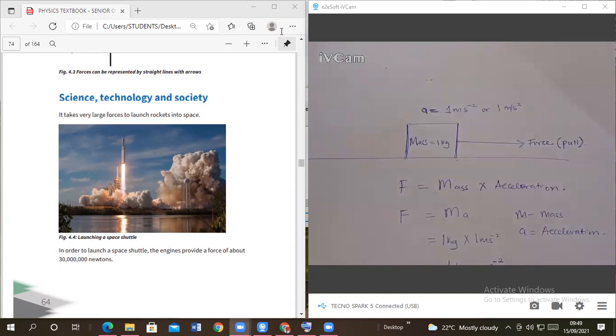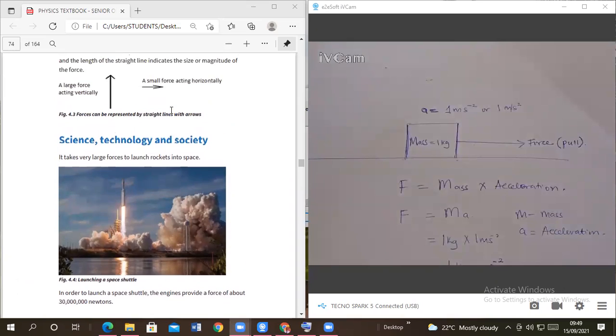Members, welcome back. Yes. So I was still teaching you what the direction of force is. The direction of force acts in this direction. So you can see this arrow pointing up. So it means that the force is upthrust force, acting upwards. And if the force is acting horizontally, it means that the force is acting in this horizontal direction.